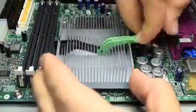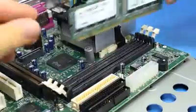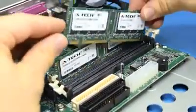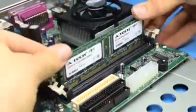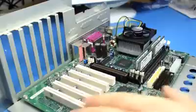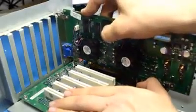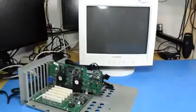After locking in place the heatsink and snapping on the fan, I can put in the maximum of 512 megabytes of memory that this motherboard's 815E chipset will support. And finally, it's time to install the Voodoo 5. Now that all the basic parts are in, it's time for the smoke test.